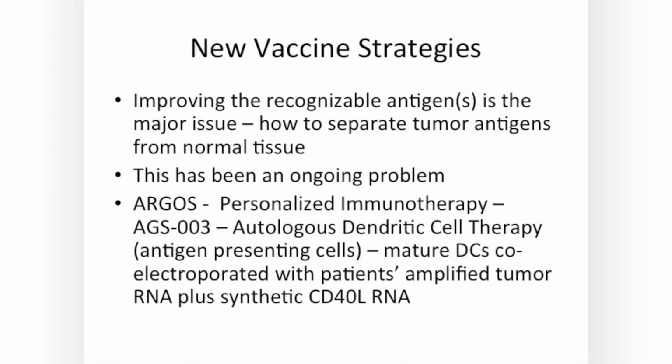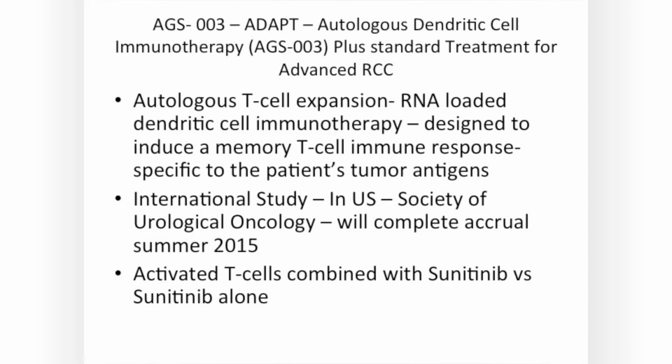But by using part of the tumor, see it says, I can't even say it, electroporated patient-amplified tumor RNA, what you do is you take a piece of the tumor and you mix it up with the dendritic cells, and then the dendritic cells say, this is the tumor antigen you go after, and the T cells are going to go after it. And so that's a concept of where your tumor can be the protein that your immune system will chase. So it's a clinical trial. We don't know yet whether this is the answer, but clinical trials are how we've made progress. So that's why with the Kidney Cancer Association, we're always talking about clinical trials.